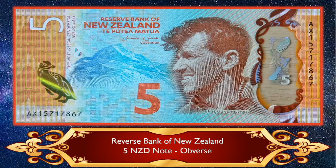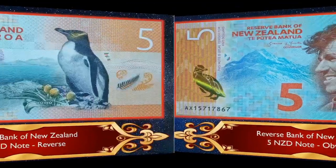Woven into the background of the note is a traditional Maori textile pattern known as koru, and you will see lots of Maori patterns going throughout the different denominations in this series, and they're all very beautiful and add a really nice flavour to the banknotes. Let's have a look at the reverse of this one.